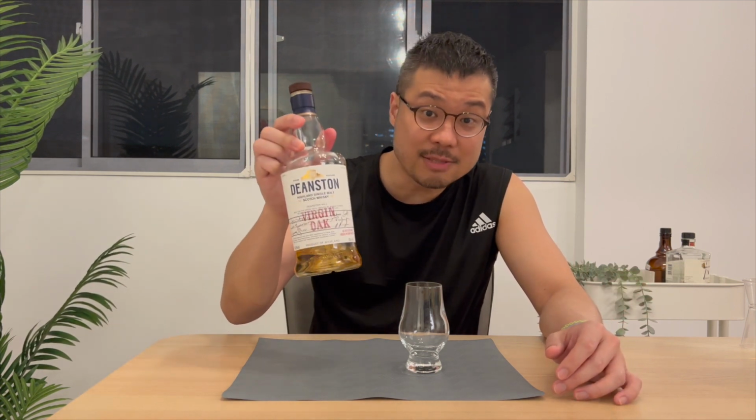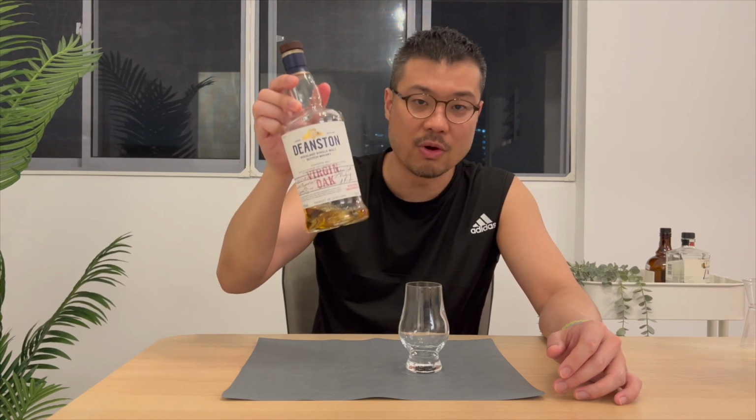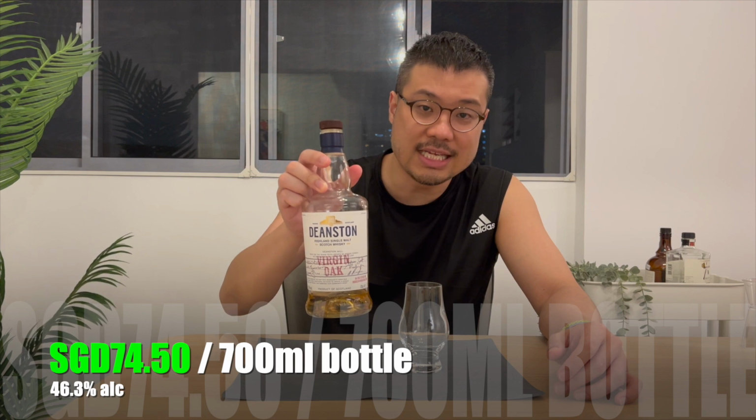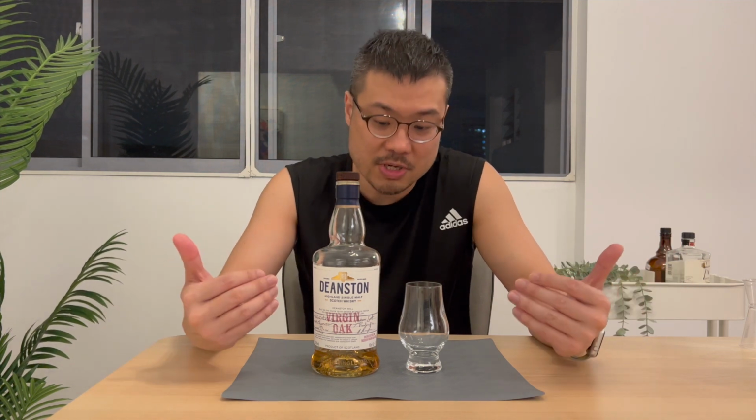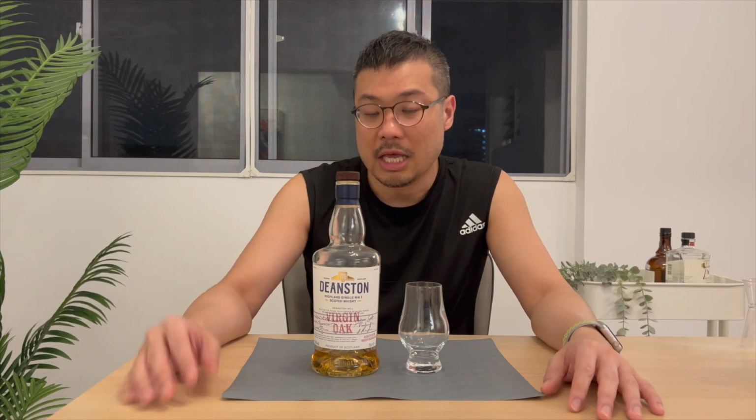The reason why I have this at home is because I have actually ordered this many times at a whiskey bar in Singapore. And when I was there, this bottle set me back 180 Singapore dollars. But then I went online and I managed to buy this bottle, 700 ml, 46.3% alcohol, at 74.50 Singapore dollars. That is $110 cheaper. So that also explains why all my videos are filmed at home, because it's just a lot cheaper to purchase it, have it at home, and then do a review about it. I can do the review outdoors, but it's a bit too pricey for that.